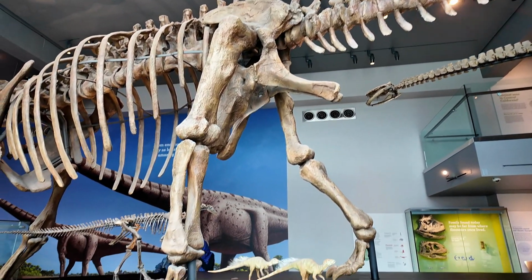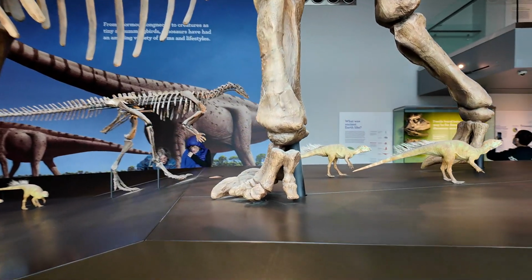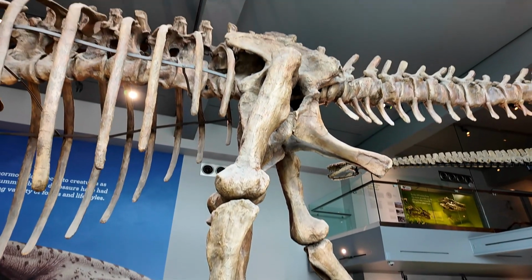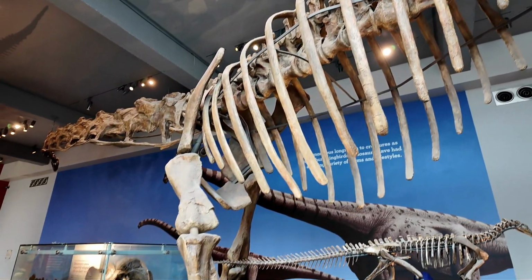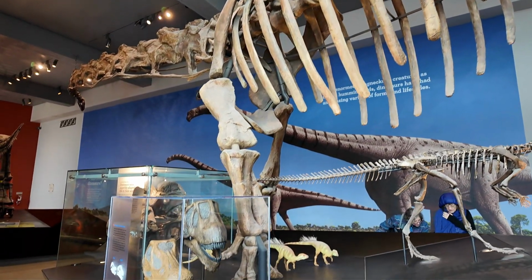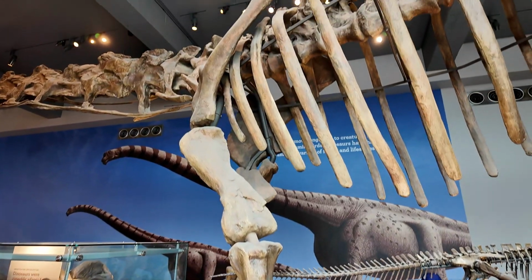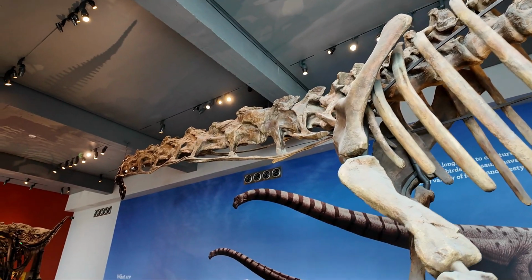All being held up by his feet right here. Considerably, they aren't even that big of feet compared to the other dinosaurs that were even bigger. Probably because he was able to balance with his long tail. He didn't need the huge feet to hold him up. It's more like a balancing act. Yeah, that is one hell of a neck. All the way down there.